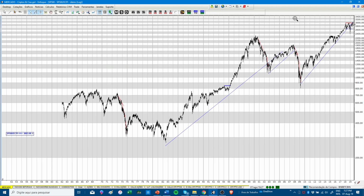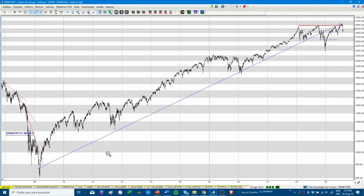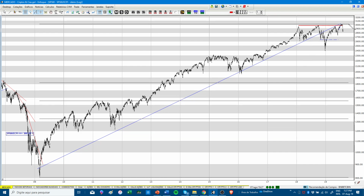I think also that this top is confirming the reversal of this upward trend that started in the subprime, and I think we're going to see the market correcting at least a first Fibonacci correction level, which will take the markets to 1800. But of course, we're going to see some support at 2600 and 2400. Let me show you the levels here.